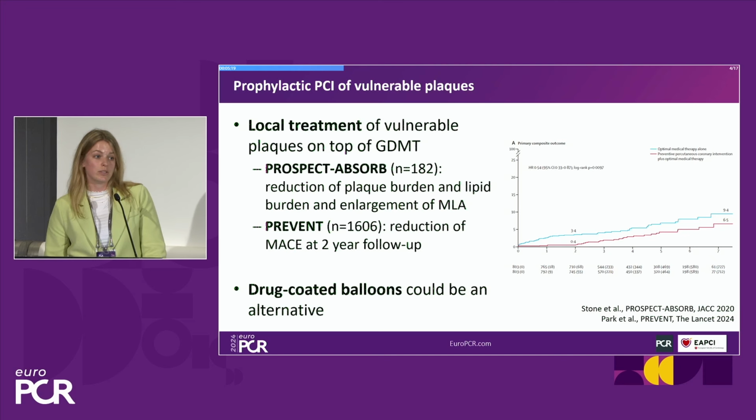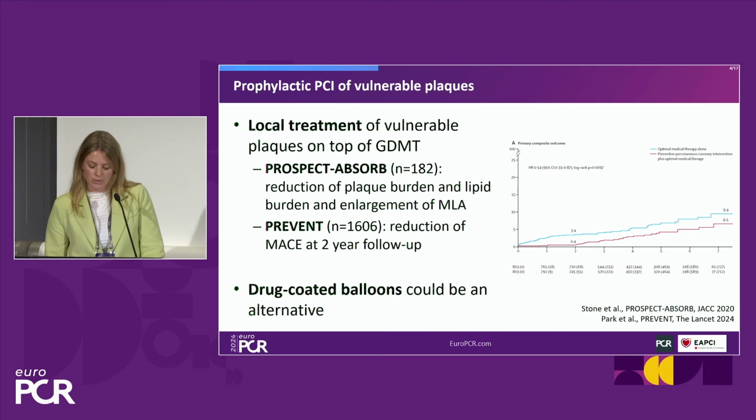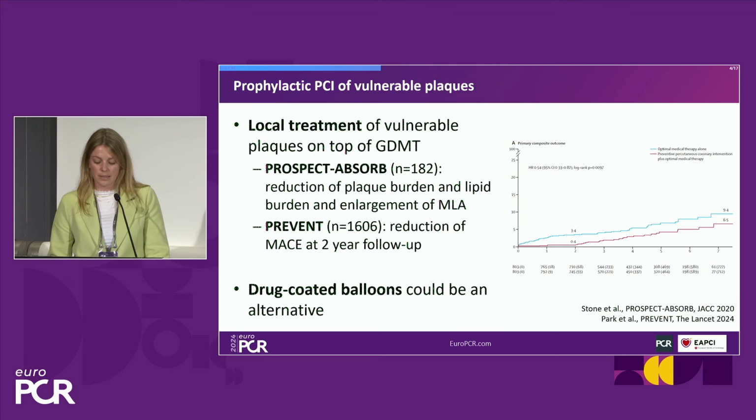And then the very recently published PREVENT trial that just came out in The Lancet in May this year, in a large cohort of 1,600 patients, demonstrated that prophylactic PCI with bioresorbable scaffold or a drug-eluting stent led to a significant reduction of MACE at 2 years follow-up compared with optimal medical therapy alone. But we believe that drug-coated balloon could be a safe alternative and perhaps a more elegant alternative to stents or scaffolds, since it allows for a very local drug delivery without leaving behind a permanent implant.